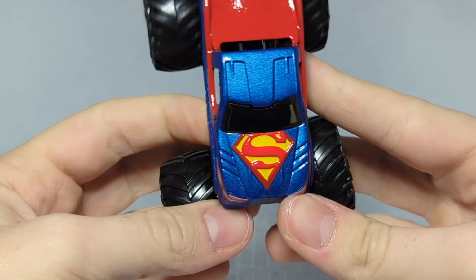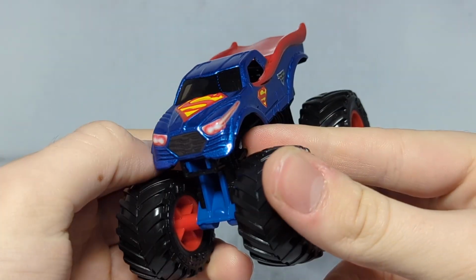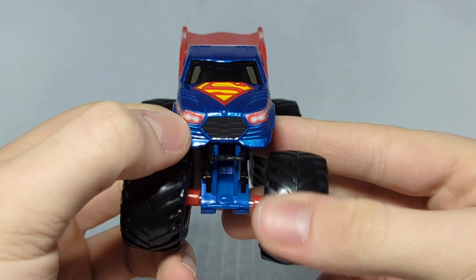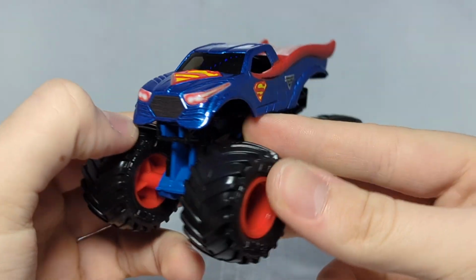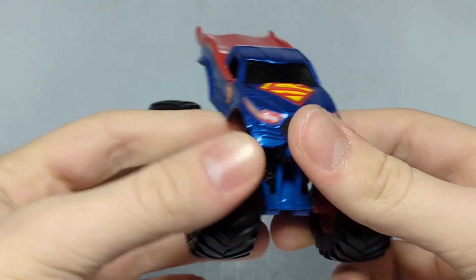The hood has the Superman logo on it, which looks really neat. And it's raised as well. That is a 3D piece on the hood there. As you can see, we got the really cool grille design and everything. And then the headlights are red, and they do this really cool laser effect to represent Superman's laser eyes. I really like that detail. That is a really cool detail.